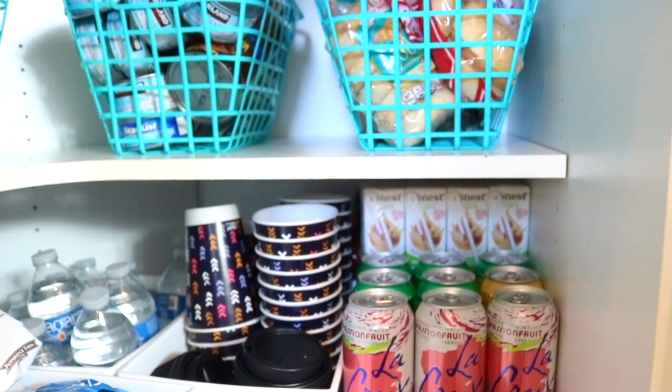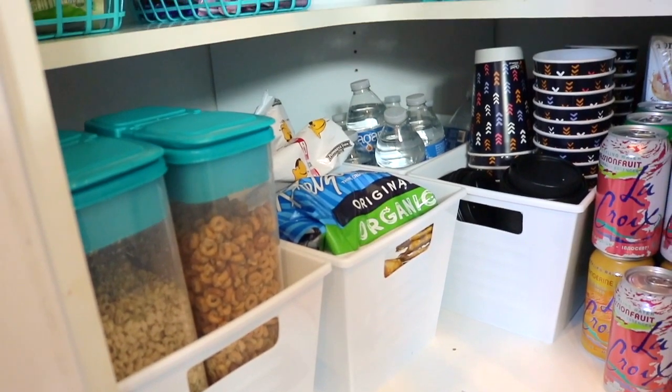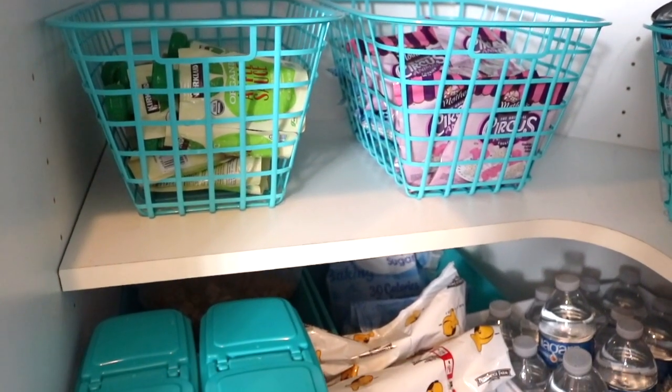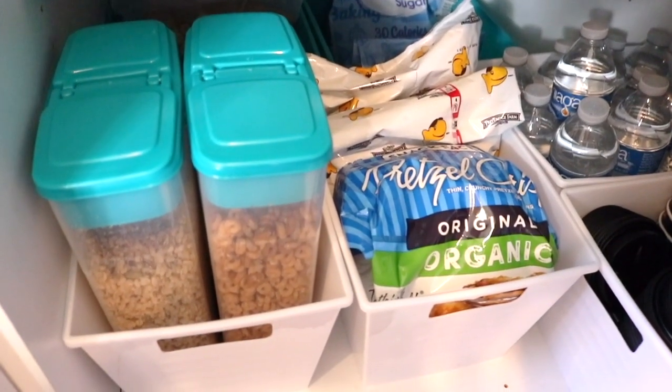This is how it turned out, you guys. Let me know what you think. I'm happy with it. I think it's gonna work great for us. I love that all of the things we reach for the most are at the top. That way Kenzie, if she wants a snack, she can go in there and grab one. I'm gonna show her around and show her how everything is set up.